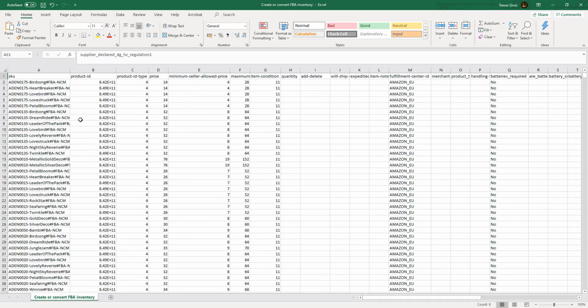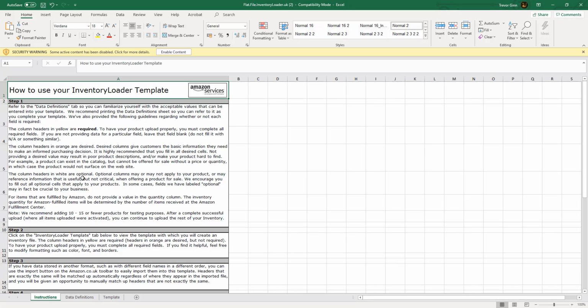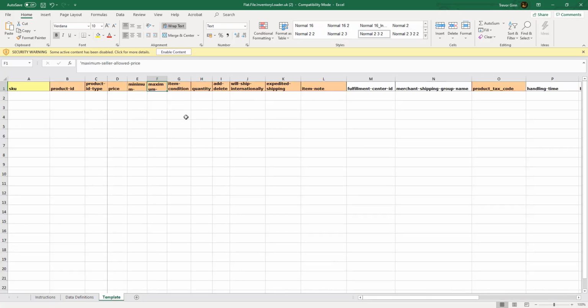If you are merely updating products from fulfilled by merchant to fulfilled by Amazon, you won't need this product ID and the pricing information. Instructions for how to fill in the inventory loader template for FBA can also be found in the file you download from Amazon. Under data definitions, you will find the details for the different options for filling in the field, and then instructions under the instructions tab.